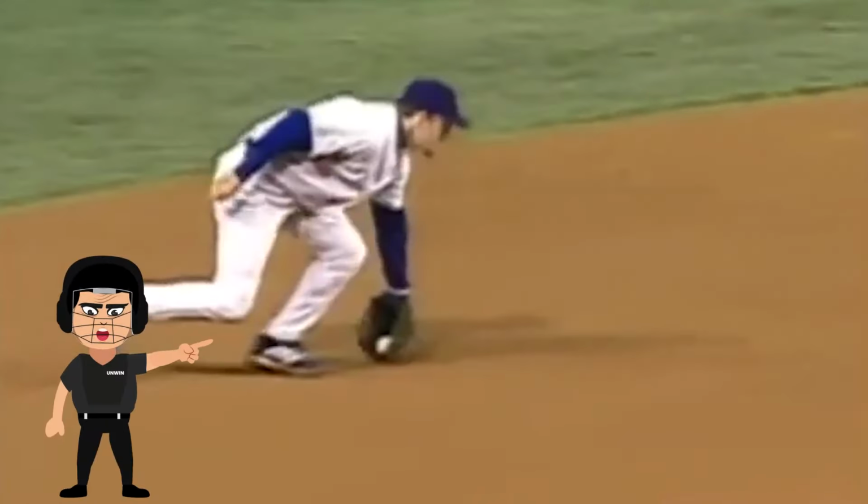Hey, you know that fan interference we've been blaming Bartman on all these years? That's our error. It was Gonzalez who made the error that allowed this whole thing to happen. And by the way, that wasn't fan interference.